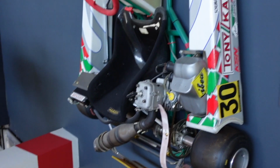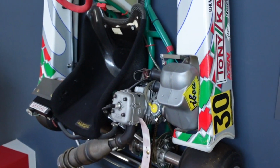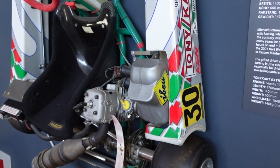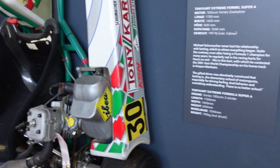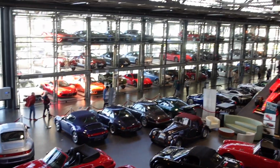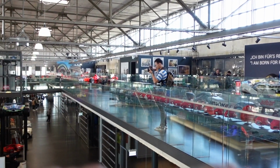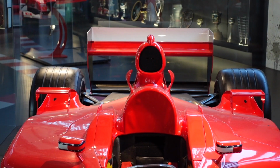Yeah, it's quite cool. The full carbon seat and the underlayer. You see, very lightweight. Yeah, quite cool. Then here, have another look at the cool classics. Really go watch the video where I took you through. Then we'll go see what other cool F1 cars are here.